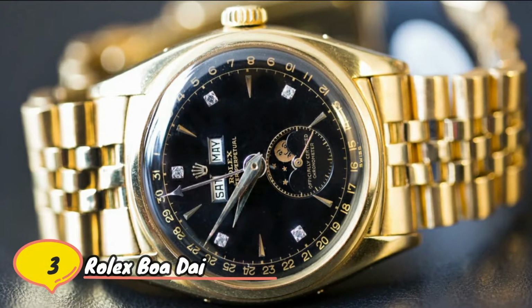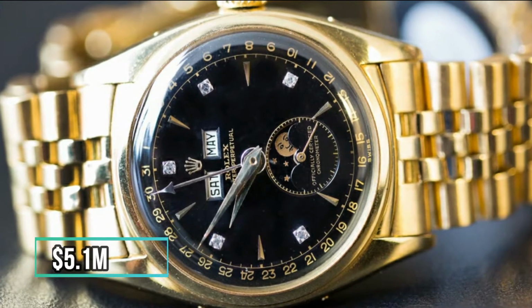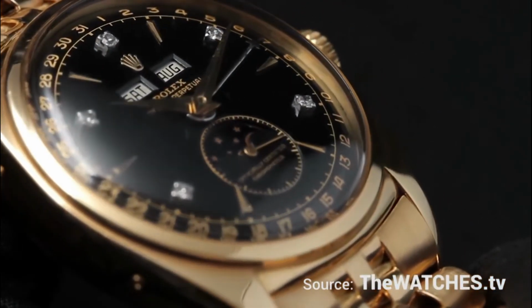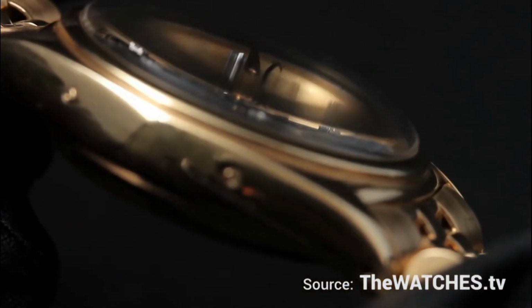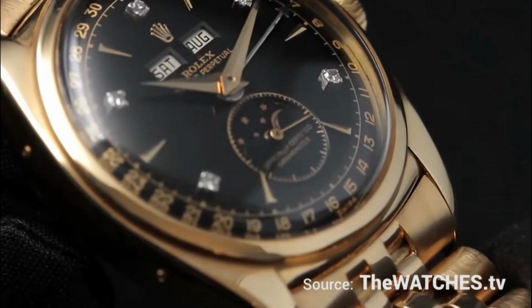Number 3. The Rolex Bao Dai, sold for $5.1 million. The Rolex Bao Dai is one of the most popular watches among watch fans. This rare watch is made with 18-karat yellow gold with diamond indexes and moon phase indicators. It was initially sold in 1954 to the last emperor of the Nguyen dynasty in Vietnam.